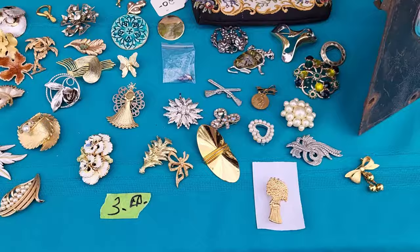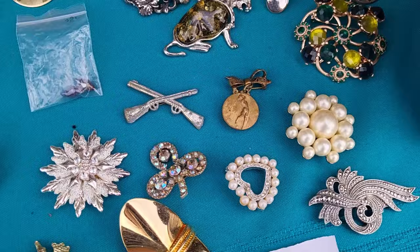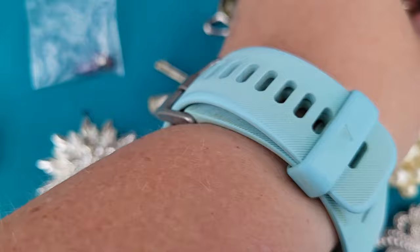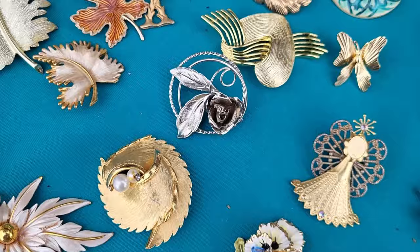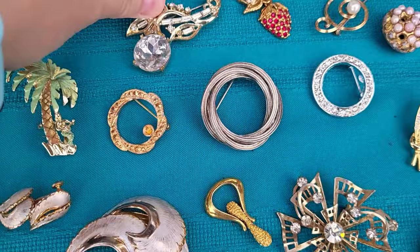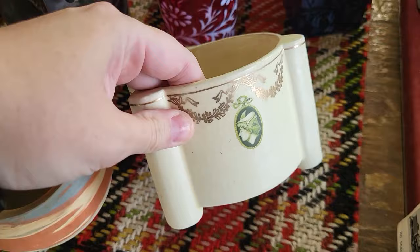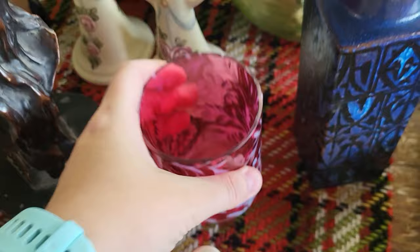A bunch of jewelry here. I think that's modern, Warren Conrad maybe. It's pretty. Little pansies. I'm not really seeing anything that's standing out to me too much on the jewelry today. No prices on any of this stuff. Some of it's priced and some of it's not.